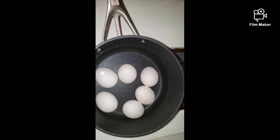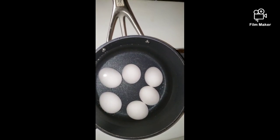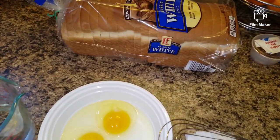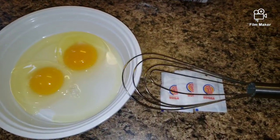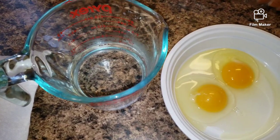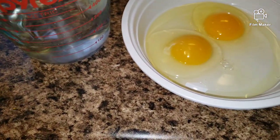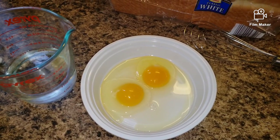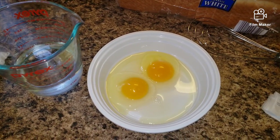So I took 6 of my eggs from my dozen and I hard boiled them. I put them on the stove. Here they are. Then I took 2 more eggs because I'm making French toast for breakfast. So 2 eggs, 3 packets of sugar, and a little bit of water because as I mentioned, I don't have any milks or creamers. So here it is. I'm going to try to mix it up.